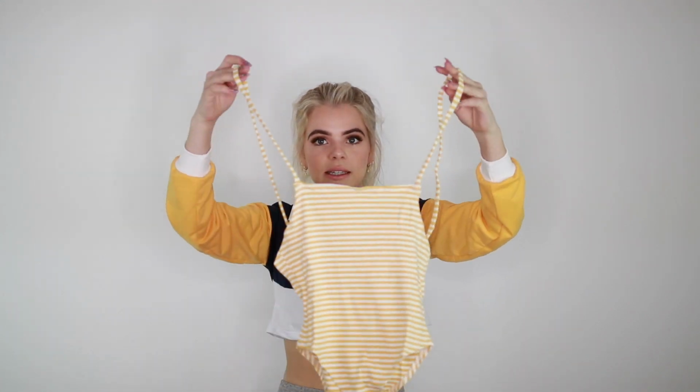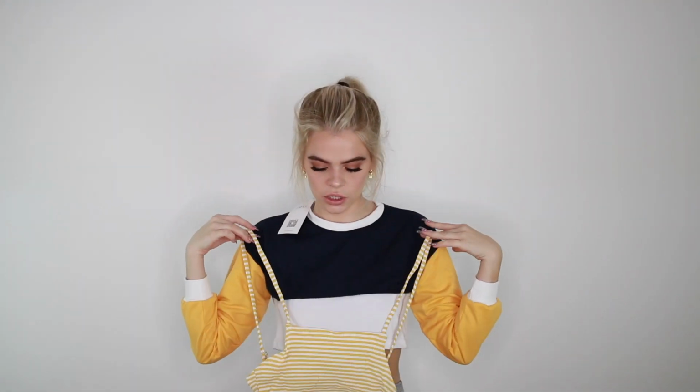Next is this yellow and white bodysuit. It's weird because I'm ordering a size small and everything and some stuff is too big and some stuff is too small. It's probably just from different manufacturers, but that did not fit me at all.